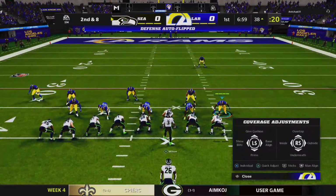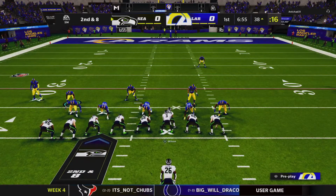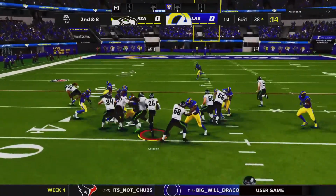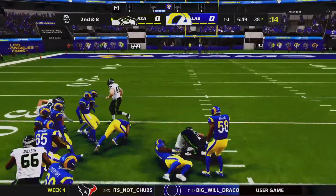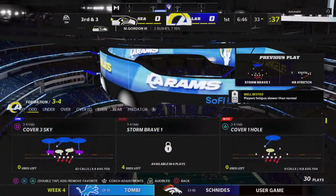The last run got a couple. Here's 2nd and 8. The handoff goes to Gordon, running left. He'll be hit down at the 33, 5 yards on the play.